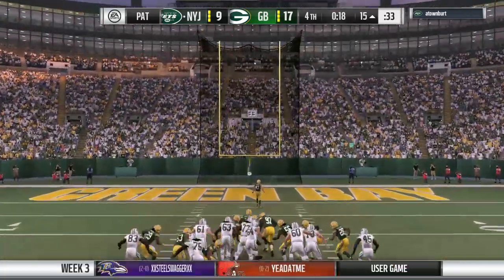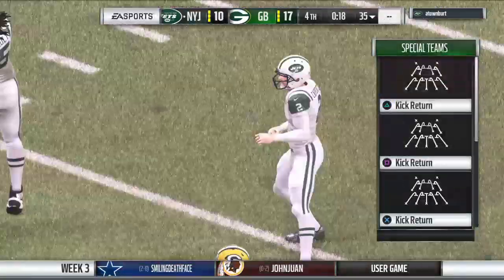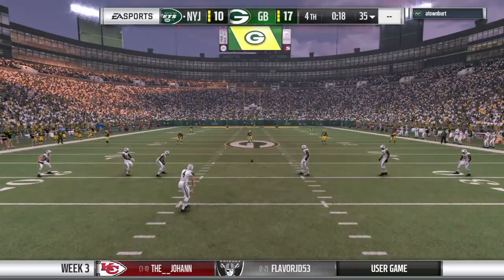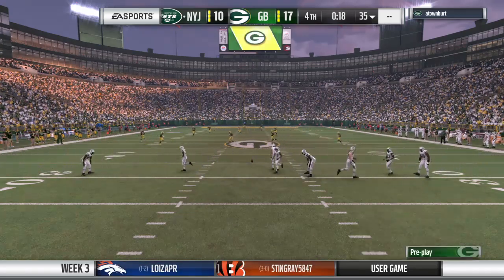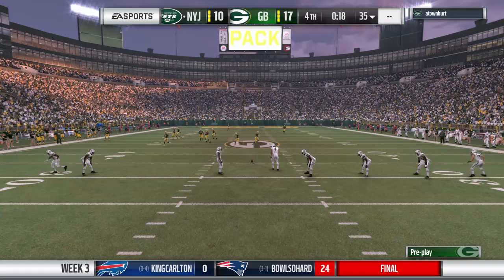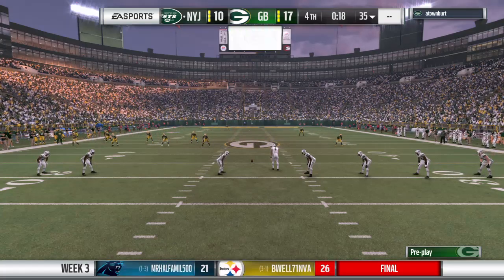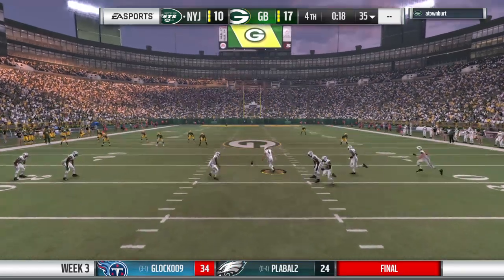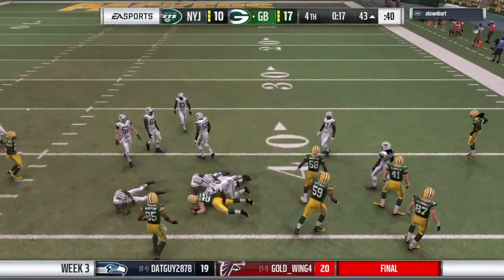But the guys on the sidelines, they've got to stay focused. The onside kick team, they need them to get the ball back. Yeah, part 1 of the equation done. Now they need to convert and get that onside kick. And this is recovered by the Packers, so that might just about do it.